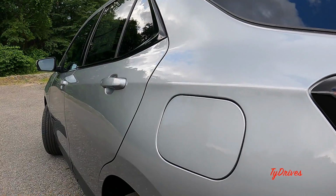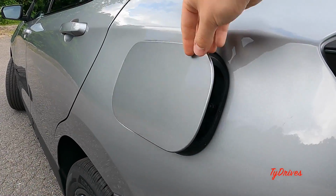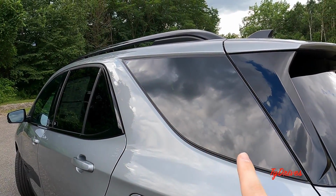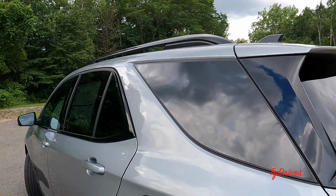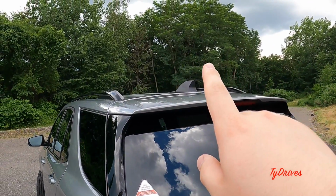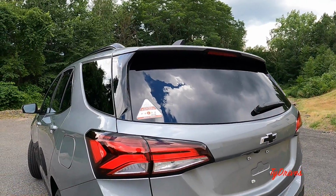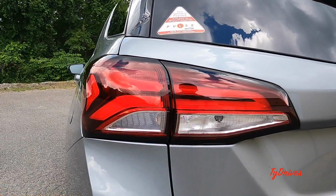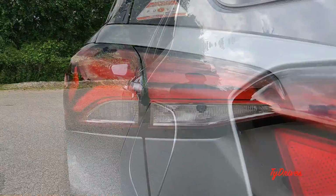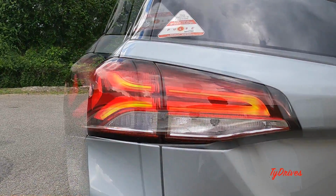Making our way back, we have the capless fuel door on the driver's side. As you can see, you could just stick the nozzle right in. And I really like this kind of quarter window in the back here. Pretty cool design, and it's kind of flush with the bodywork too. Back here we have a nice spoiler with your shark fin antenna up top, third brake light and third wiper back here too. And matching with the LED theme up front, we have LEDs out back. So take a look at them, very nice, all illuminated just like up front. So we have LED brake lights, tail lights, and even the turn signals.